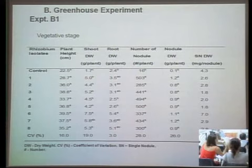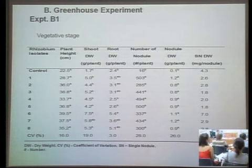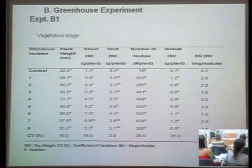The number of nodules really affects the development of the plants, because the more the nodules, it's assumed that the more the nitrogen fixation. But I also have to point out that we cannot just count the nodules and say that they are active. Sometimes nodules can be there and be inactive. So if it's inactive, then its contribution to growth and development is also questionable.